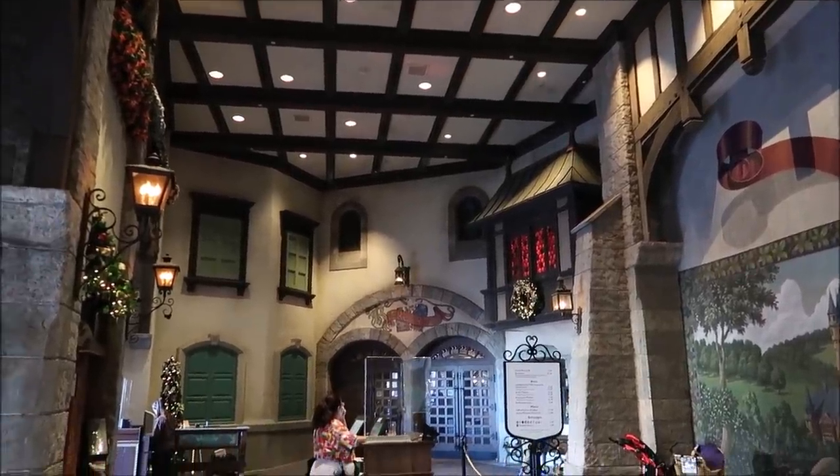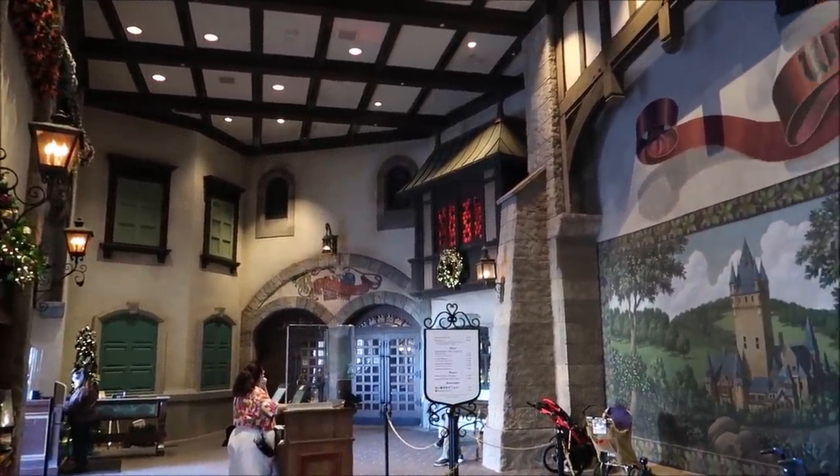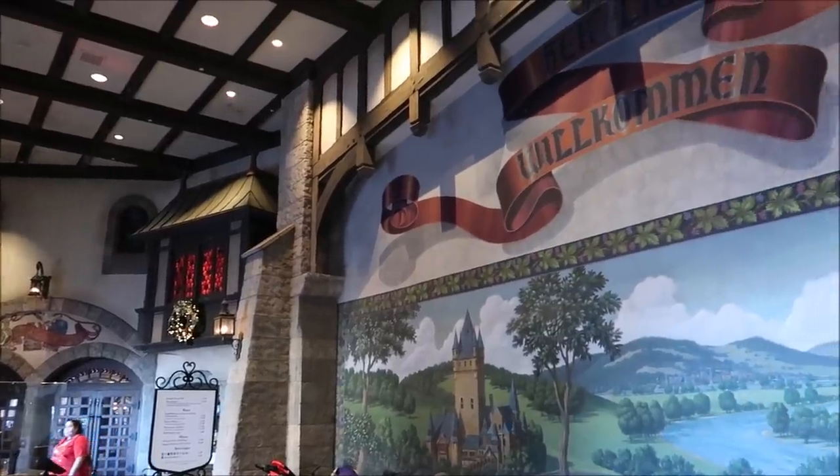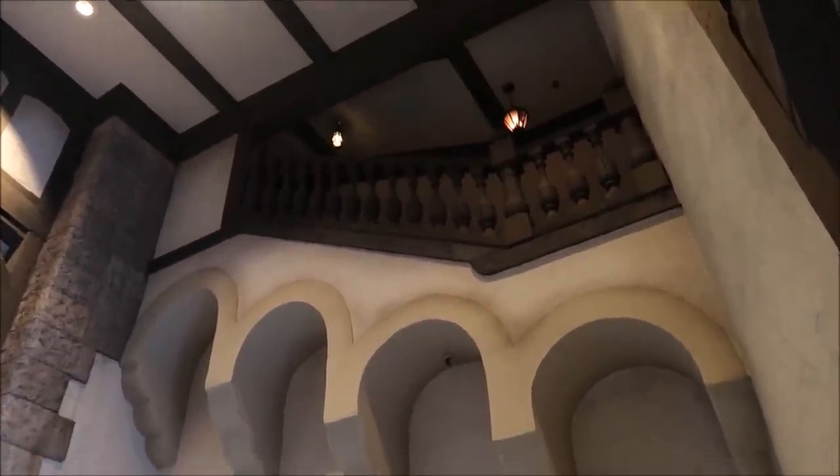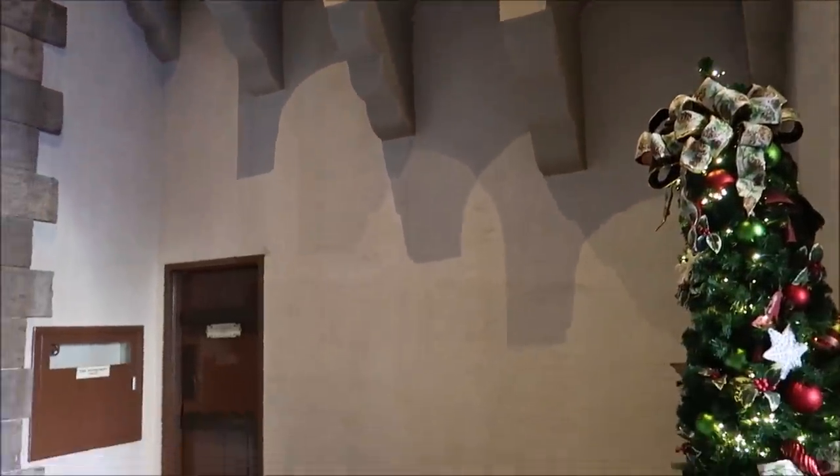This is the waiting area in here. Isn't it just so themed? It looks like an attraction almost, with these beautiful murals. They even went the extra mile and put staircases up there. It's just so beautiful in here.